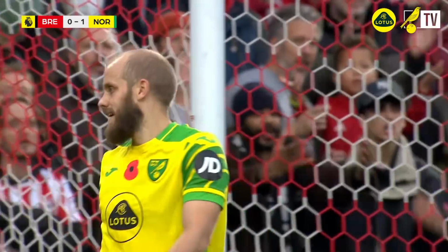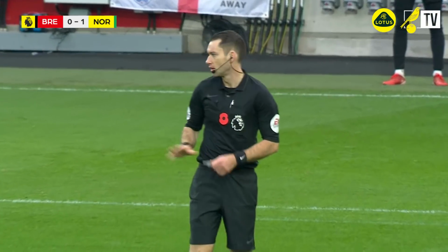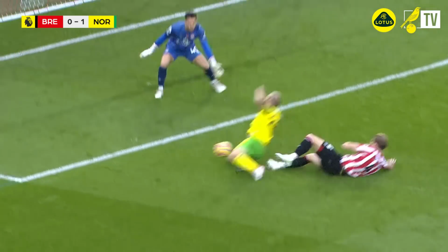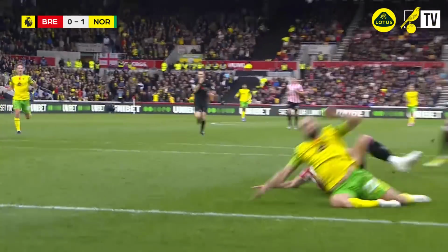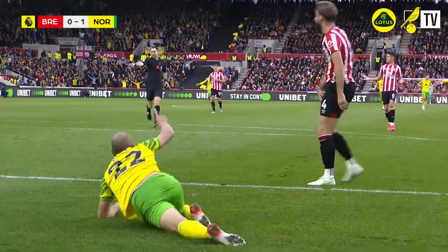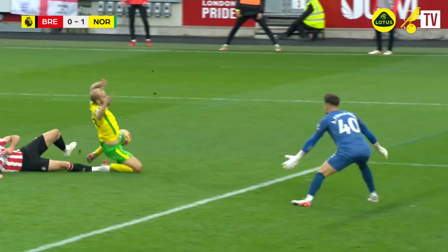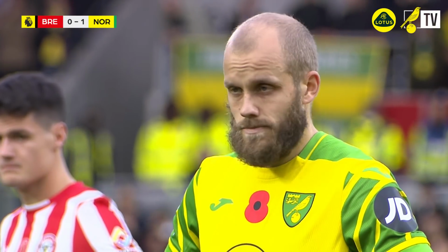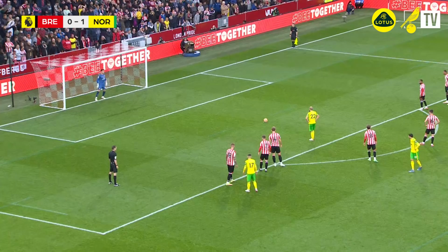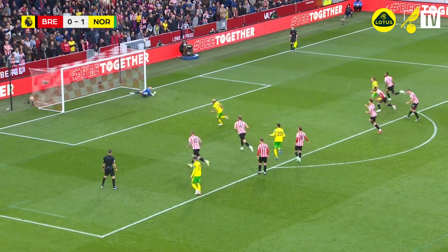Oh, Good seemed to recover there, and he dived in. The yellow card comes out for Charlie Good. Down goes Pukki, and it looked as if, at first glance, my first reaction was that Good had put in a remarkable challenge there and taken the ball, but the referee, Jared Gillett, the Australian, says penalty. Penalty it is for Norwich City. It's Pukki for the Canaries.